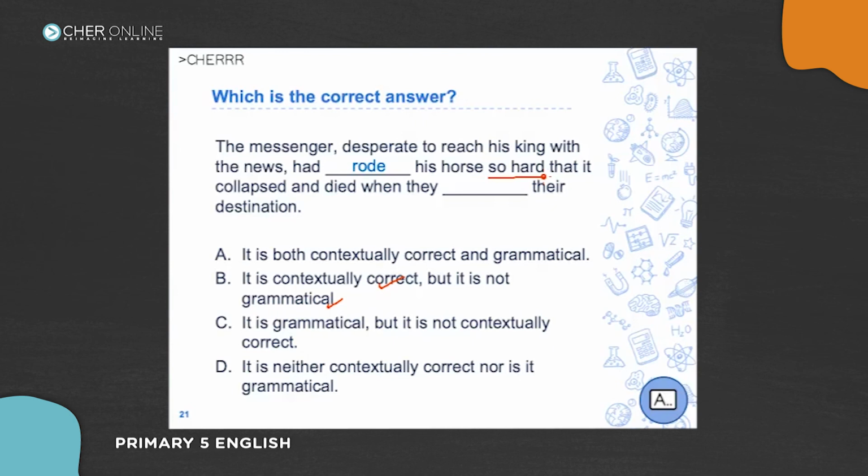It means you gallop the horse all the way that when you finally stop, the horse will just collapse and die, okay? Because their hearts have been overworked, okay? Their bodies have been overworked. So this messenger has been riding, that the horse collapsed and died when they reached their destination. We got to their destination.